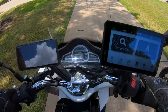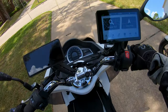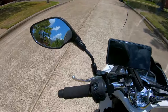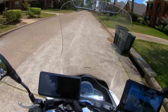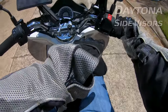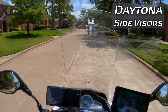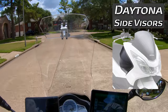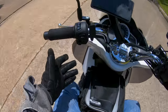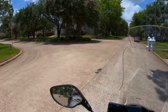Up and over. Oh, she's loaded. You can feel it go, whoa, there's more weight up top. So this will be my first ride with this thing with a tunnel bag in the middle of it, and I also put on some knee deflectors or side airfoils, Daytona side visors, I think is what they call them. I've had them in the garage for three or four years, and I got them actually for this scoot for the 2018 Cannonball Run. But I ended up not going that year and didn't ride this.